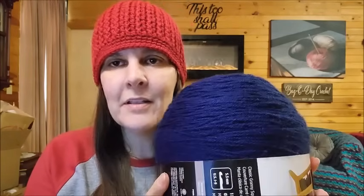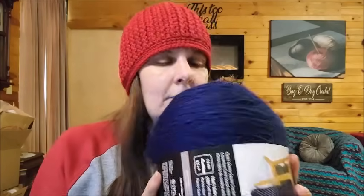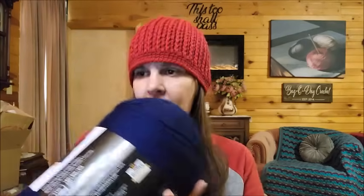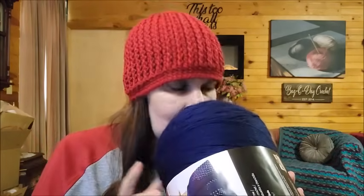And why do I smell the yarn? Because I like to smell yarn. Everybody smells things that they love and think smell good, right? Yarn's like a candle. Someone that likes candles, like my daughter, she smells them all the time. Me, I don't really smell candles. They kind of give me a headache. Yarn? No way. I love to smell yarn.